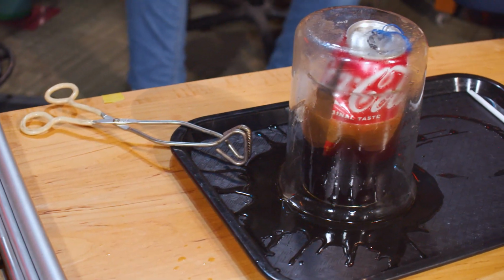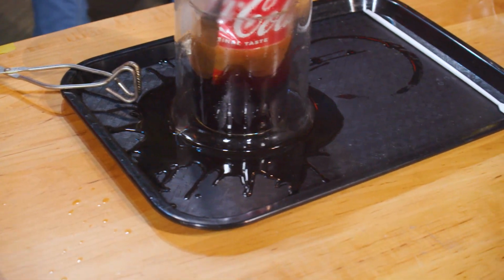Well, I've got a mess on my hands to clean up. This was supposed to be a beautiful chemical reaction, and everybody go, ooh. Instead, everybody had to run and duck and scream. I've got a mess to clean up now. We had a chemical reaction go a different direction than I'd hoped.